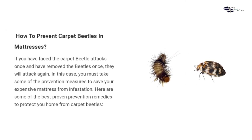How to prevent carpet beetles in mattresses? If you have faced carpet beetle attacks once and have removed the beetles, they will attack again. In this case, you must take some prevention measures to save your expensive mattress from infestation. Here are some of the best proven prevention remedies to protect your home from carpet beetles.